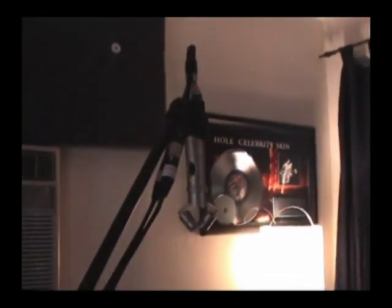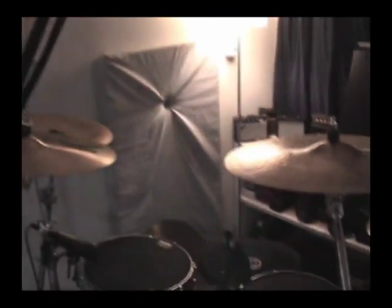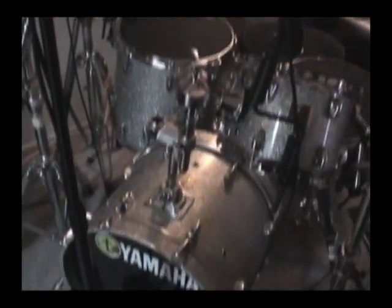And we did some experimenting. It's very cost effective, by the way, and also very space effective, as if that's even a word. So you can see we experimented with some, and we just decided to put it kind of low over the kit. Just kind of gives it a full sound. Just keep it kind of like that.